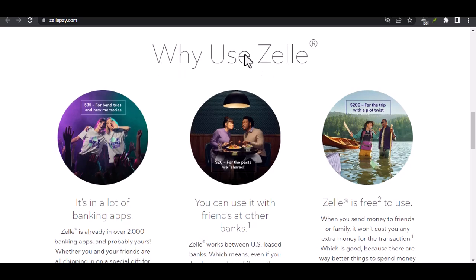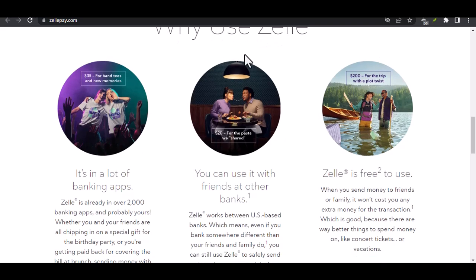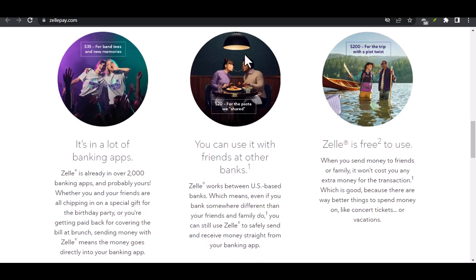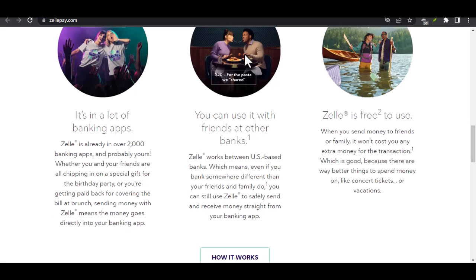So, how do you know if your card works with Zelle? The easiest way is to check your banking app or bank's website. Most banks will explicitly state whether Zelle is supported and which cards you can use. If you're unsure, it's always best to contact your bank directly. They'll be happy to answer any questions you have about Zelle and compatibility with your specific cards.